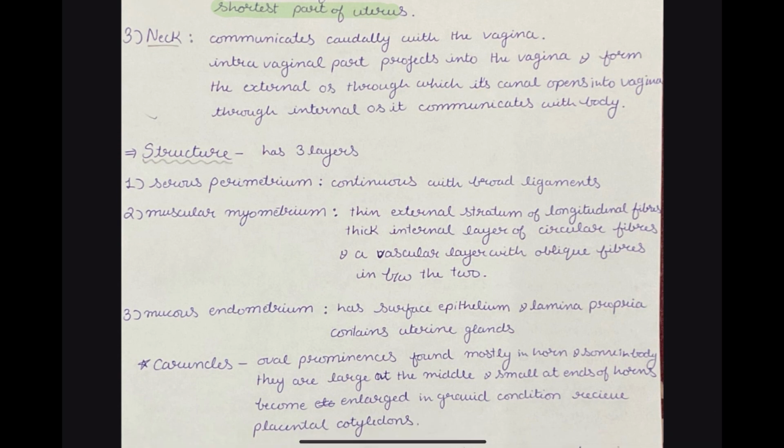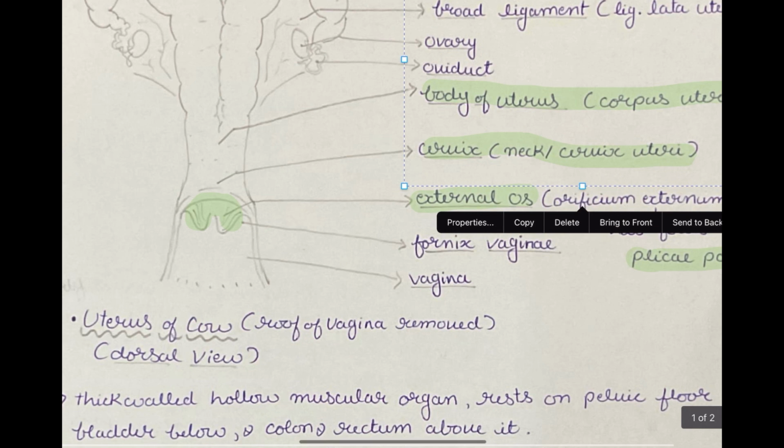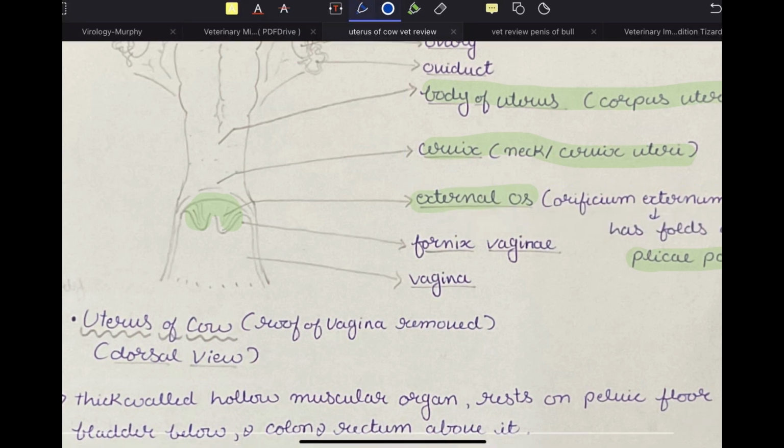See, so internal vaginal part projects into the vagina and forms the external os through which its canal opens into the vagina. And the extended raised portion is called fornix vaginae. This structure right here. This is fornix vaginae.